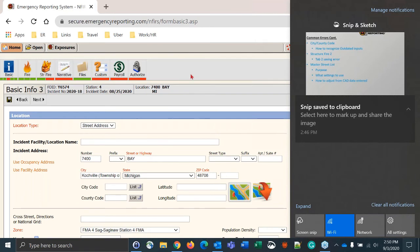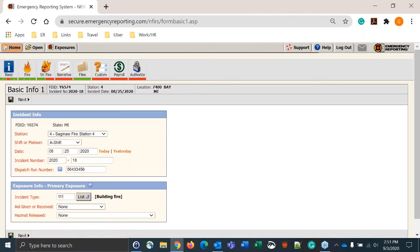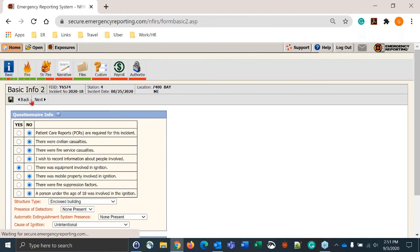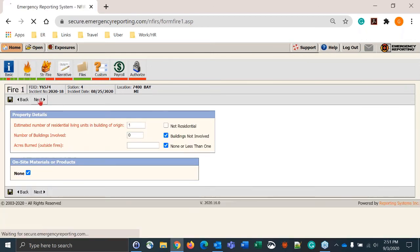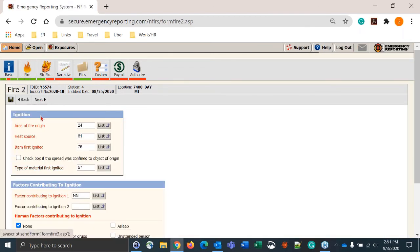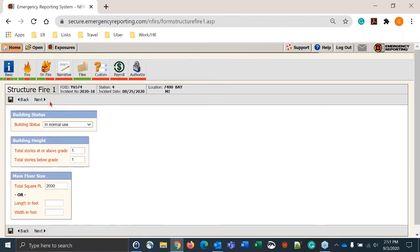So in structure fire 2, if you go into a structure fire situation and you start back here at basic info 1 and put in your building fire, and you go through and hit next and continue to hit next and fill out the boxes, and you get over here to the fire tab, you go through this, and let's say I check that it was confined to the object of origin on the fire 2 page here, continue to click next, and now all of a sudden you notice up here my fire 2 tab went red.